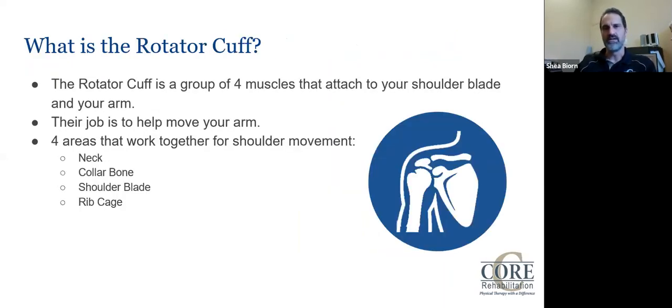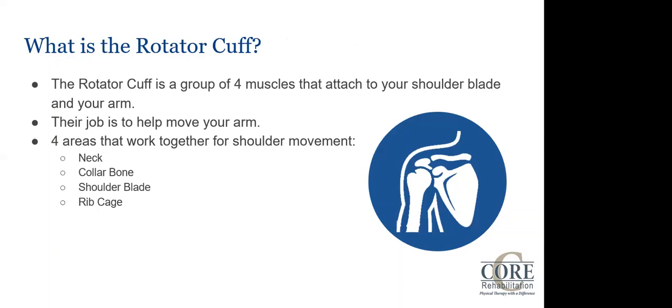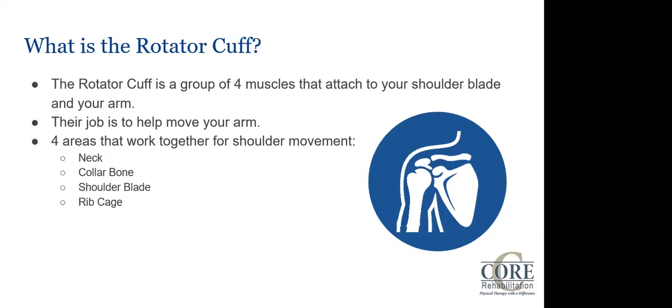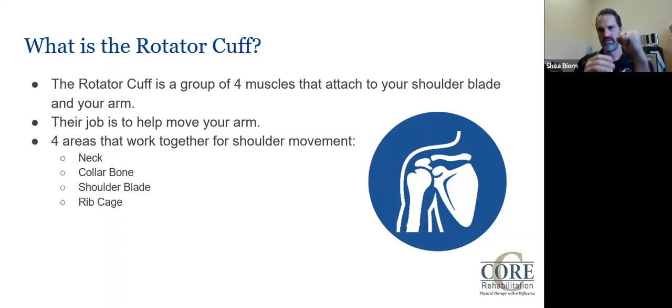As we're talking today, we're going to start off with talking about what is the rotator cuff. The rotator cuff is a group of 4 muscles, and those 4 muscles attach your shoulder blade to your humerus, or the long bone coming down your arm. So they connect your body to your arm, and they make your shoulder move correctly. They sort of wrap around the head of the humerus. The head of the humerus is like a ball, like my fist, and the rotator cuff wraps around that. They help to stabilize that ball into the socket, and they also help to move that and raise that arm up as you move.